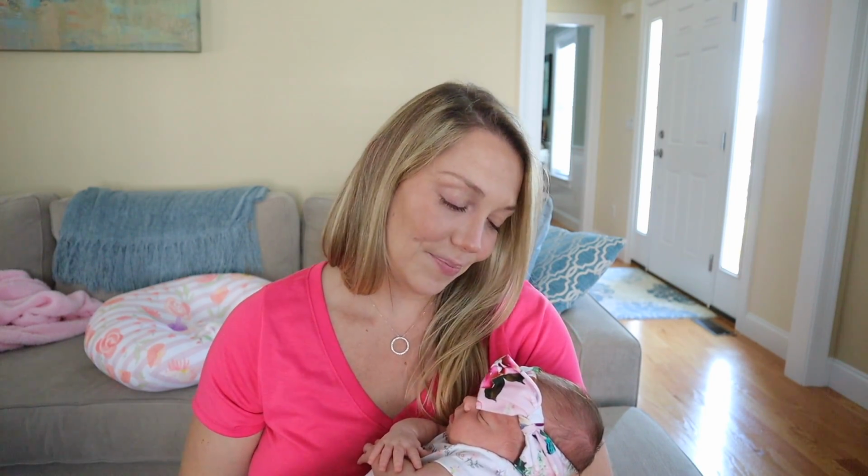At that time, I already was contracting a little bit on my own and I was already 2 centimeters dilated, but they wanted to kickstart the labor with some Pitocin, and they only started me on a very low dose, level 2, which is very low. They did that for about an hour, and at 8:30 they inserted a Foley balloon to help me dilate.